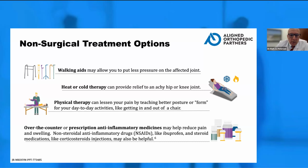When those fail, often patients will get a cortisone injection, and there are other types of lubricant injections. There's a lot of talk nowadays about stem cells and PRP, and there's no proven benefit from those treatment modalities. Probably does help the physician's income, though, because they're out of network and not covered by insurance plans.